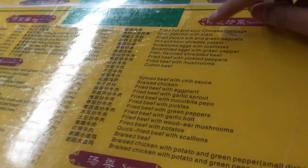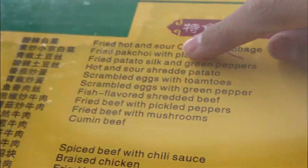Okay guys, so now we are in Dali Ancient Town city here, and I wanna eat so badly. Two egg fried rice. I love egg fried rice. And we also ordered plantain.